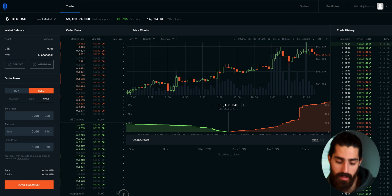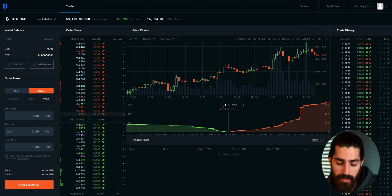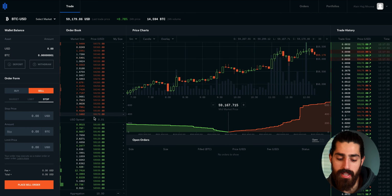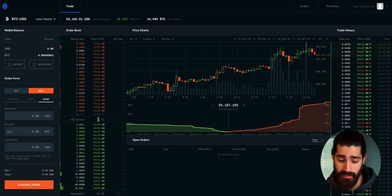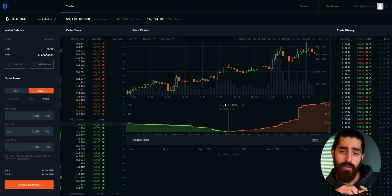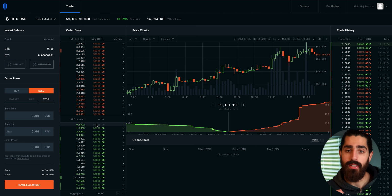But then if I increase this just like that, you can see that this is how many Bitcoins are being sold at 59,170. This is how many Bitcoins are being bought at 59,160. The difference between this price and this price is called the spread. So basically, when someone is buying at this price and when someone is selling at the same price, when these two match, then here's when a trade gets executed.